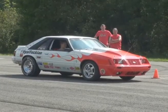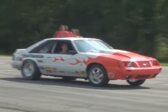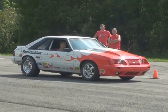On our last few tries, weight transfer seemed to be improving, so a couple slow motion shots are in order.